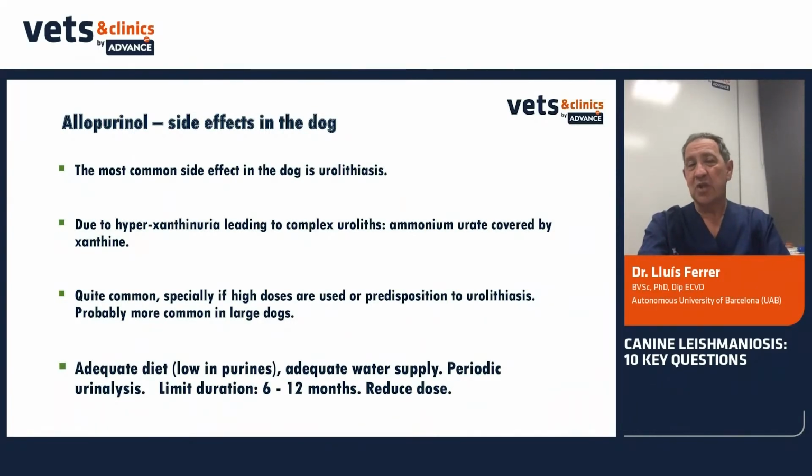But yeah, it's true that there is more variation in the recommendations, and some people use this for 1 year, some others for 2 years, some others begin with 5 milligrams. There is less evidence regarding the dose of allopurinol.